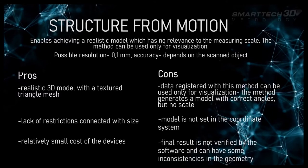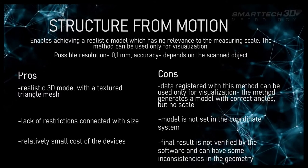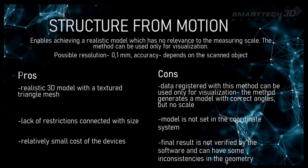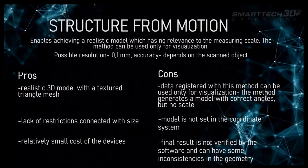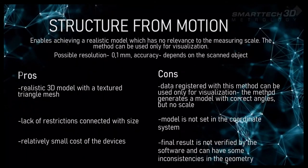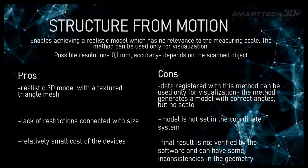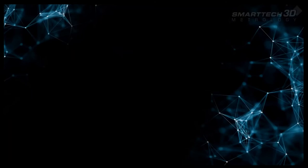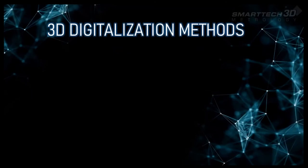And the final result of this scanning method is not verified by the software. So you as a scientist have to look at the model and determine if you want to use it or not, because it can be that the model has some inconsistencies in geometry.